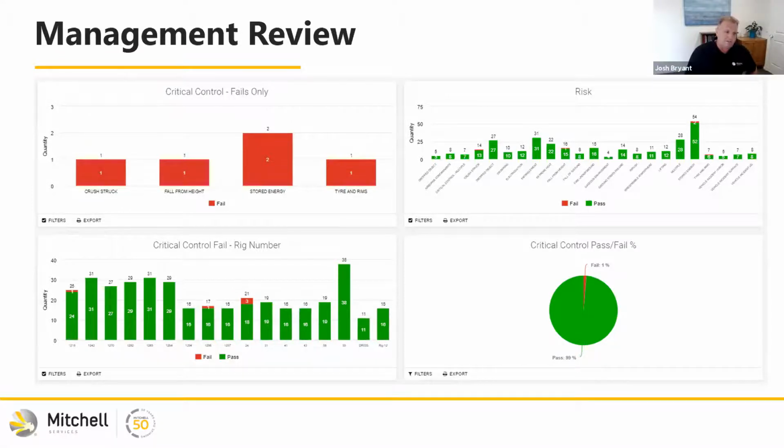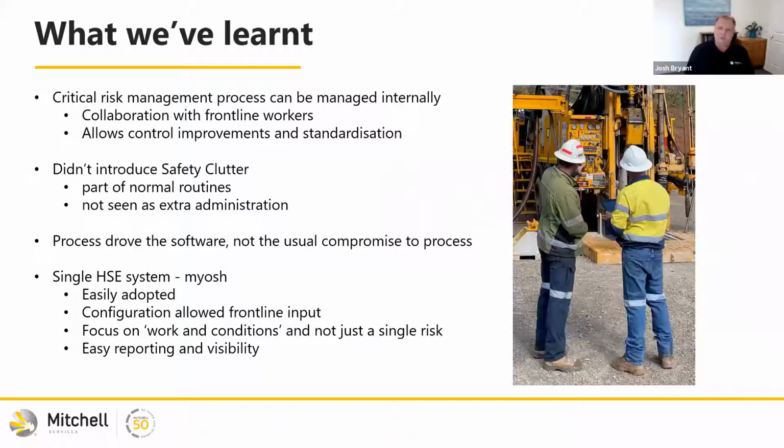So throughout this process, what we've really learned is that, as I said at the beginning, I always thought that critical risk management was in the realm of the massive companies, like, you know, they've got all the dollars and they can get all the resources, but we're able to do this work ourselves in collaboration with the front line, because they've got all the answers.